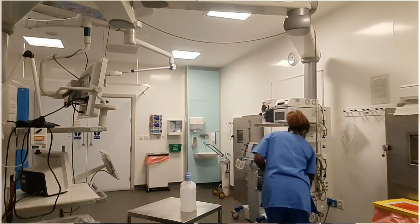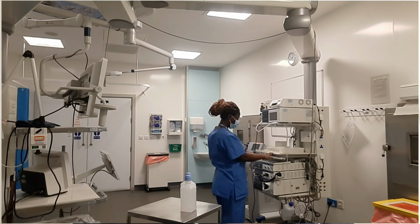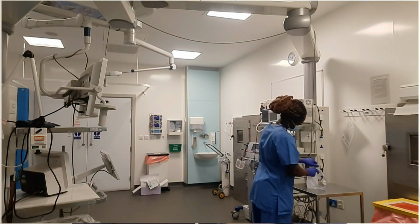It's just a little past 8 o'clock. I'll go and get the room ready, set up the scope and everything, emergency drugs, sedation, cut up all my tubings, connect everything I need to connect, check that the paperwork is complete, and then I go to see if the patient has been pre-admitted or admitted by my colleagues.